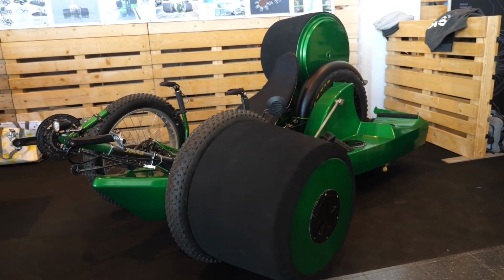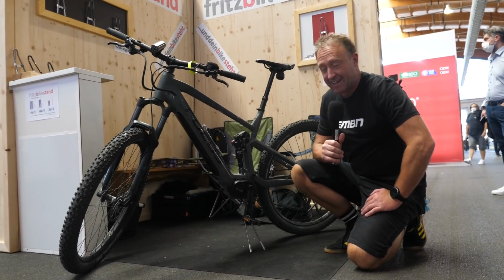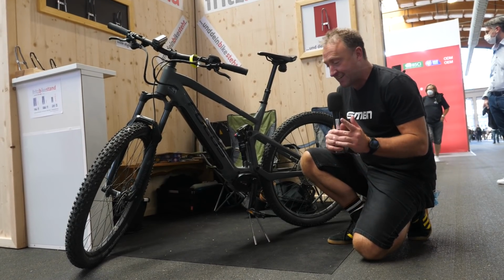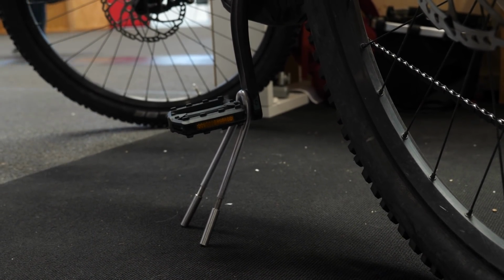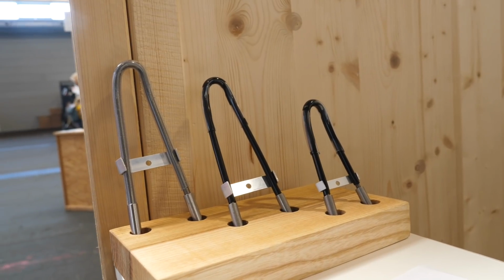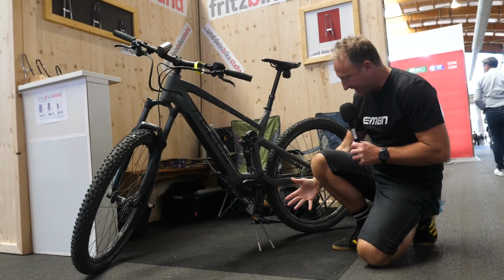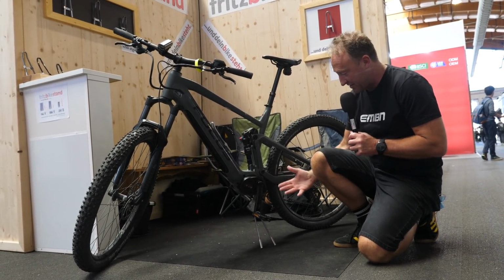Wow, this is going to be a first. An amphibious lawnmower. Now, you might have seen me holding a stick in the woods with e-bikes a lot of the time, and that's because I need a stick to prop the bike up. But Fritz Bikes from Germany, steel e-bike specific stands, 16 euros. You also got a standard gravel stand and a mountain bike stand. I think this is fantastic. I've never seen it before. It is so simple.